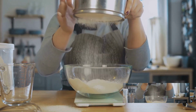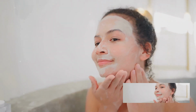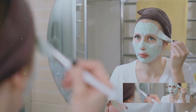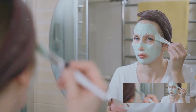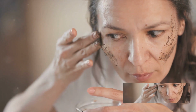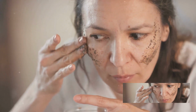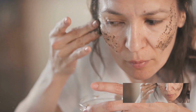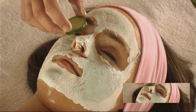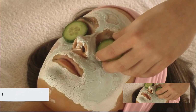You start by taking a tablespoon of baking soda. Next, mix it with just enough water to create a smooth paste. Remember, the consistency is key here. You don't want it too runny or too thick. Now gently apply this paste on your face using circular motions. This mild scrub will gently exfoliate your skin, removing dead skin cells, unclogging pores, and leaving your skin feeling fresh and rejuvenated. Just remember, baking soda is potent, so use this scrub once or twice a week at most. There you have it. A cost-effective beauty secret right in your kitchen.